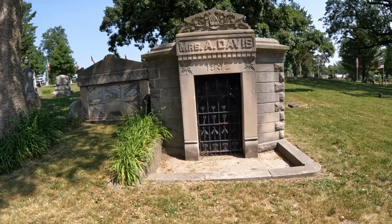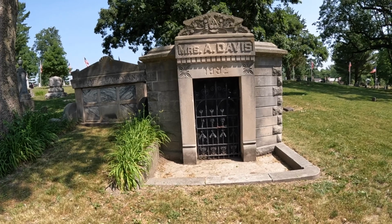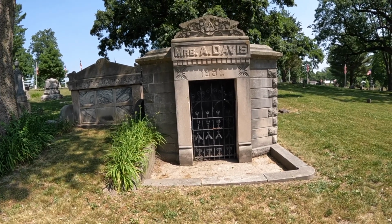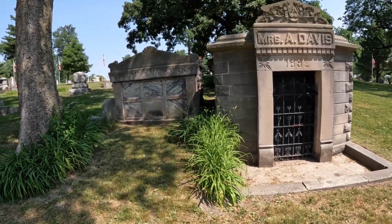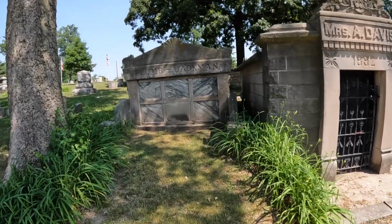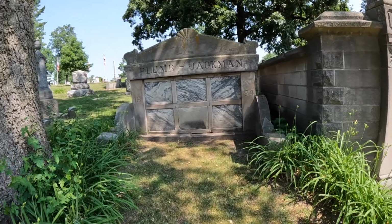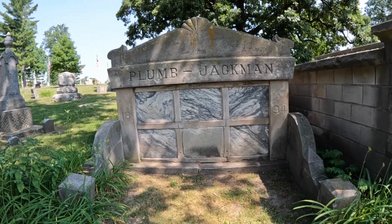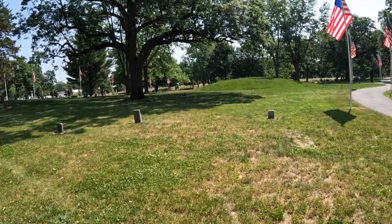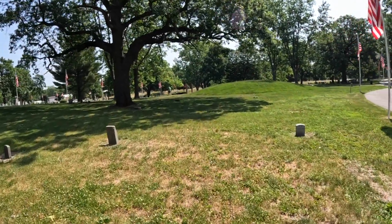Here we have the tomb of Mrs. A. Davis, 1892. They certainly knew how to bury people in style back in the day. It's quite elaborate. Plum Jackman. Looks like my husband's found something cool over here.